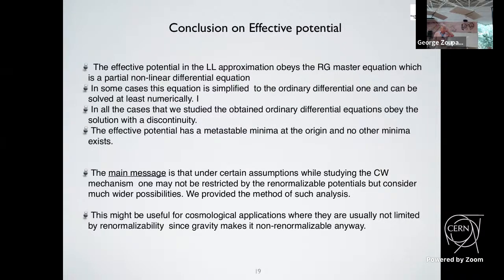These are some of my conclusions. What I'm trying to deliver to you is that even in non-renormalizable cases, you can make some statements which do not depend on the arbitrariness of a theory, so the leading terms are sensible, and you can sum them over, and you can generalize the usual RG equation for this non-renormalizable case and sum up all orders of perturbation theory.